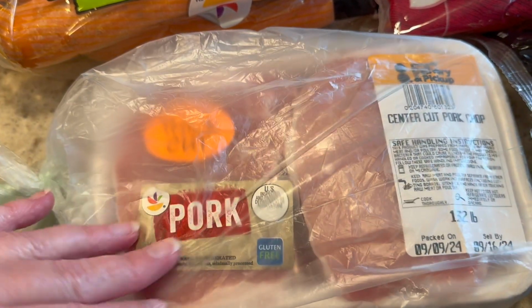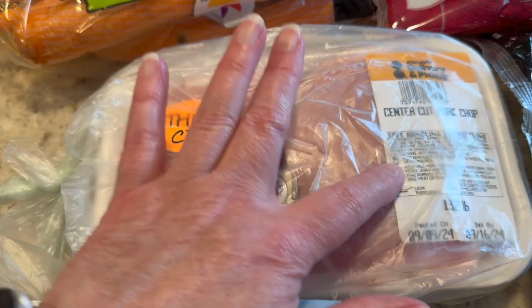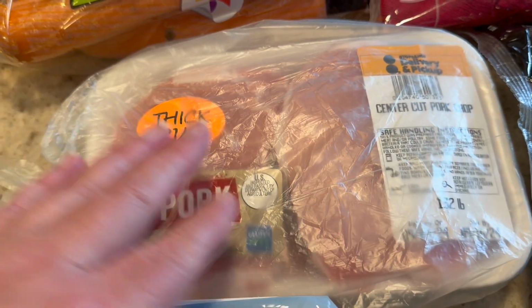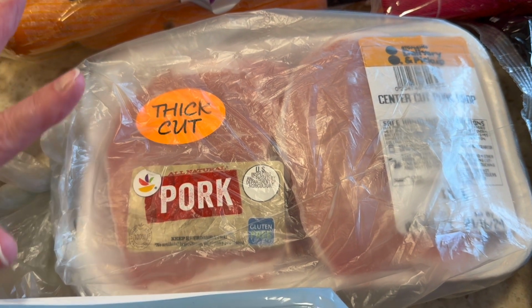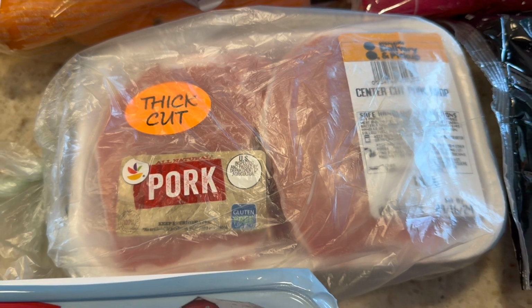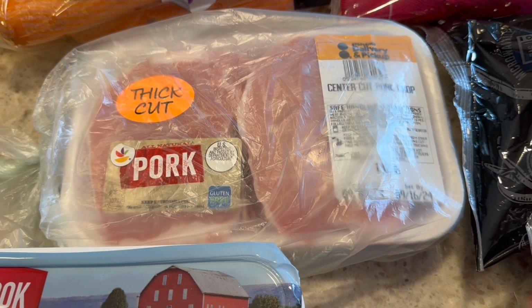I didn't realize how thick they were going to be. They didn't have the ones that I like that come like 3 in a package. These are quite large, so I'm either going to stuff them with something, or I'll have my husband split them down the middle and we'll share one. But yeah, these are just pork chops, boneless.